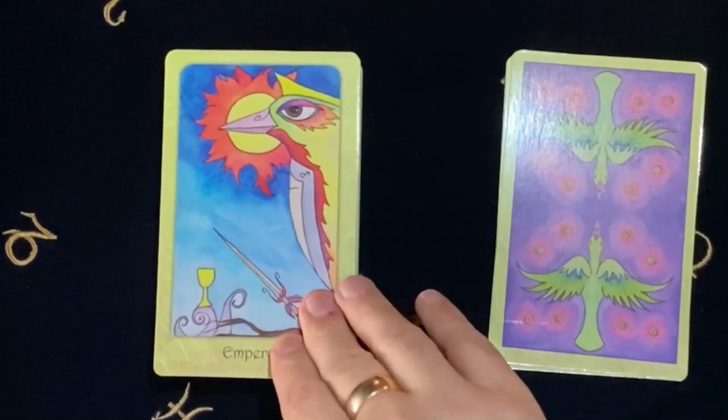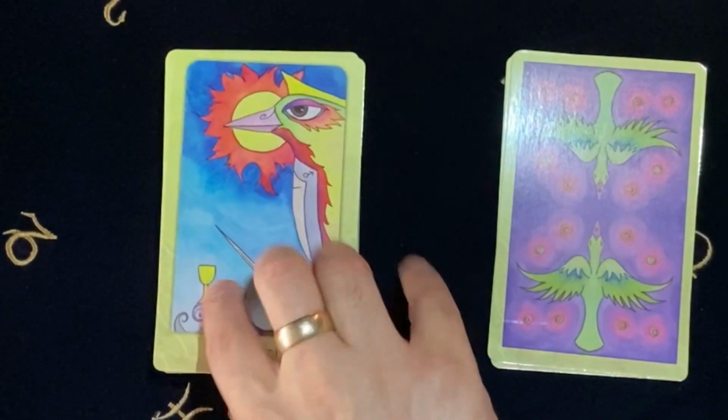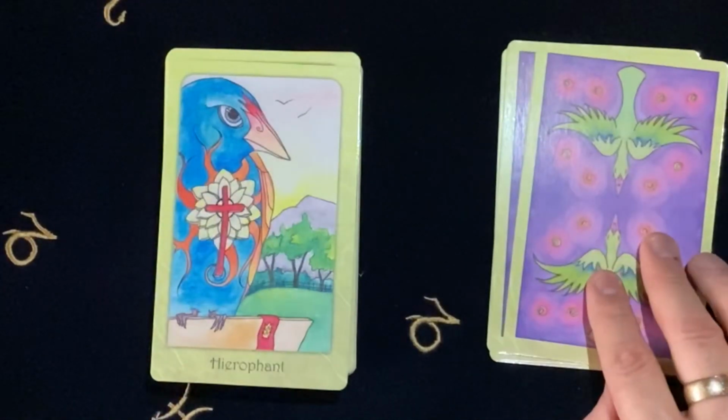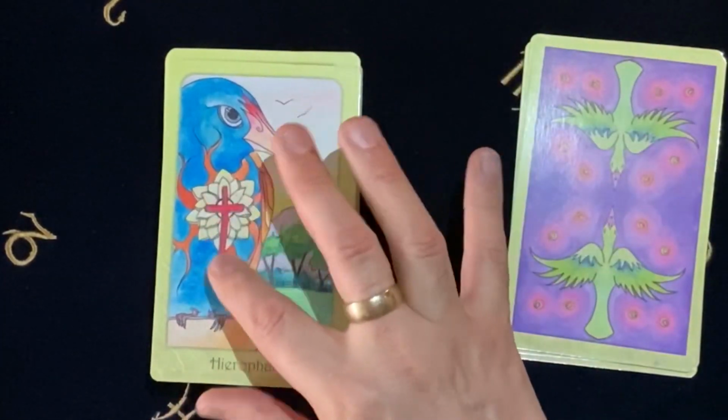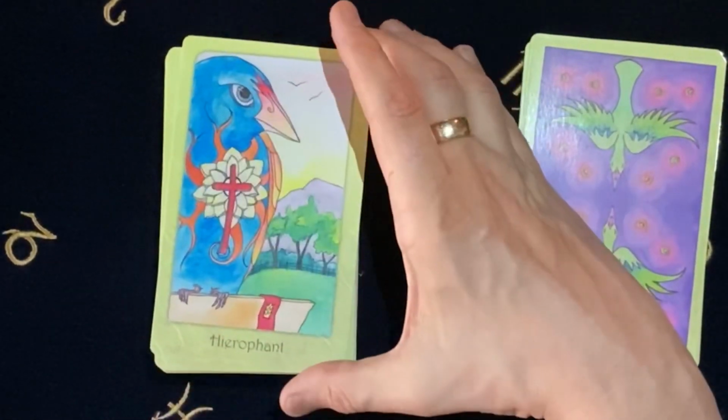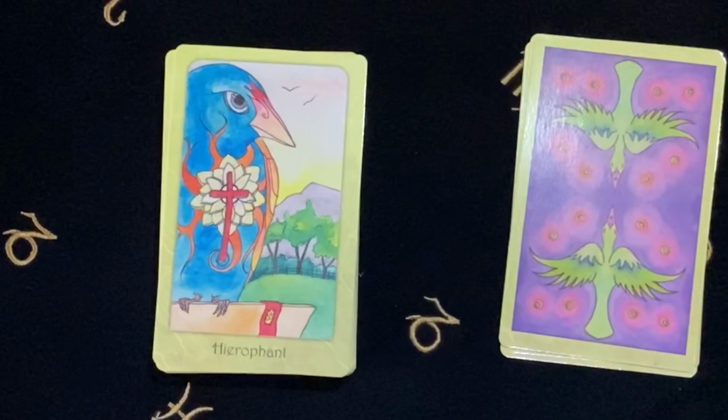He's got his sword ready, and the water with the cup. The Hierophant, he's got a cross, which is really interesting. Look at the blue, isn't that gorgeous? So let's just have a look what the book has to say. What does the book say?